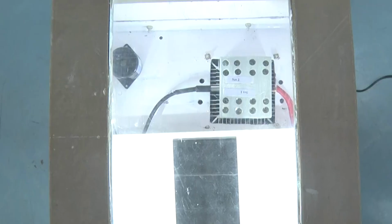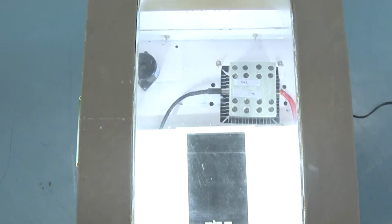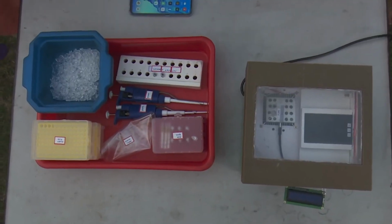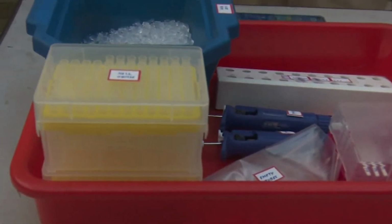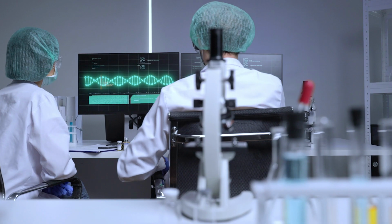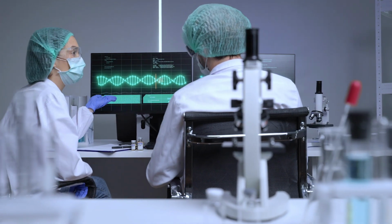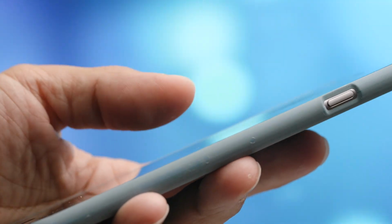Currently, there are no such competing devices of this platform technology nature. The device worth 8,000 to 10,000 rupees is a one-time investment as opposed to the 20-25 lakhs rupees of the real-time PCR machine, and in addition to that, all what you require is a smartphone.